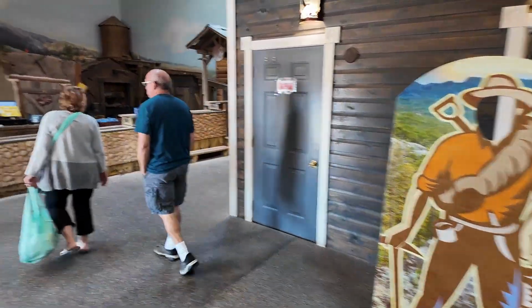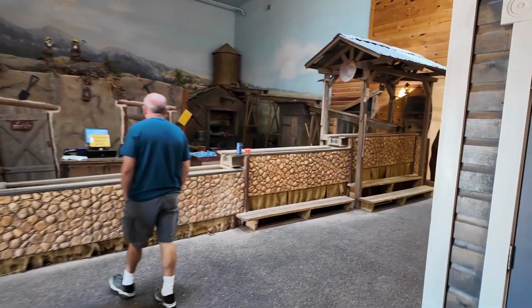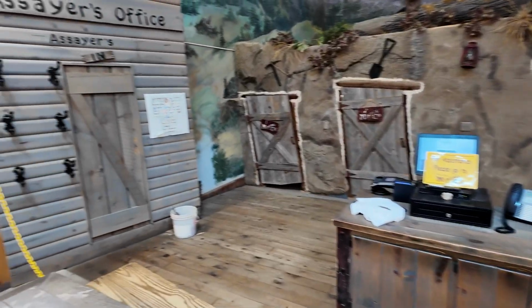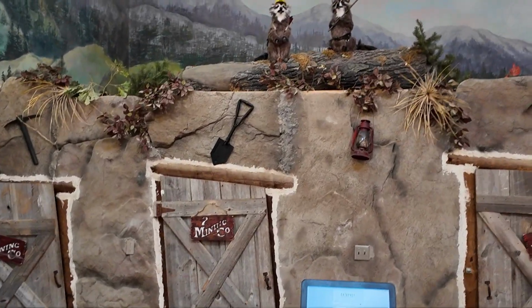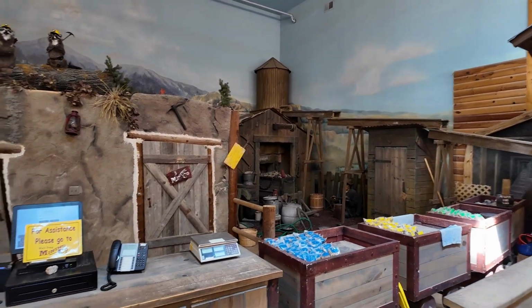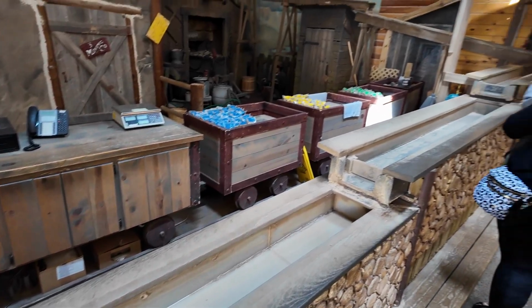But then something I really enjoy in the back here is they have one of those, I think, gem mining situations back here. So again, I think this will be open during the more popular months of the year, but I love all the theming. I love that they have these raccoons with hard hats up at the top over there. All this mine theming over here is fantastic. And if you're going to make a gem mining situation, because I feel like they tend to be a little bit more common, it's great if you make it themed and fun like this.